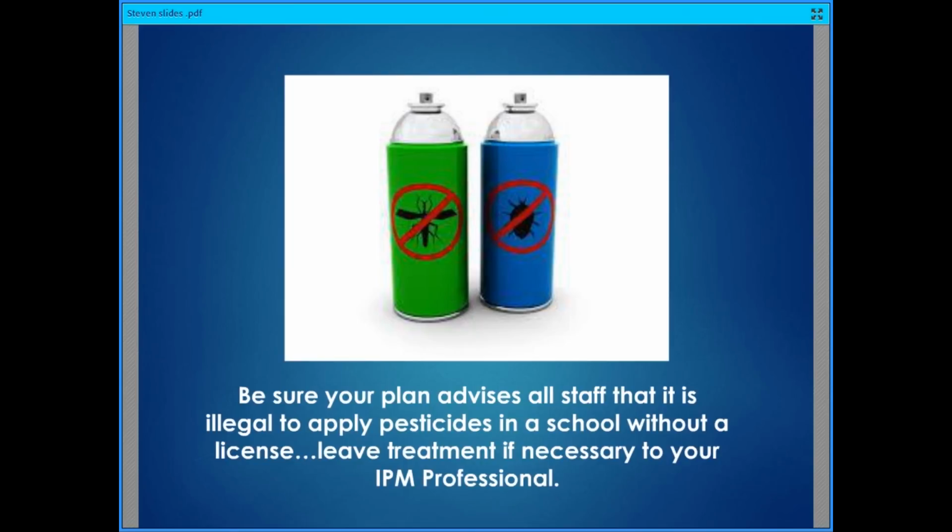Reach out to your health department for assistance. Certainly Dr. Kells has a wealth of information. Dr. Anderson has a wealth of information on the EPA website, and you should avail yourself of all of that information, put your plan together, and educate your staff on what the plan is all about and how it's going to be implemented if a problem should occur.